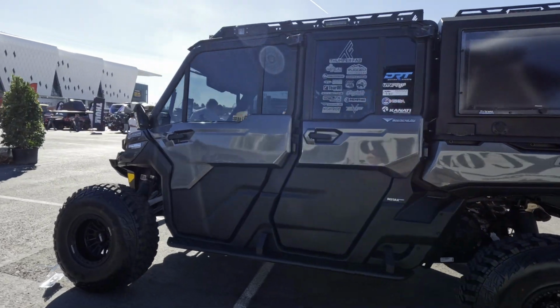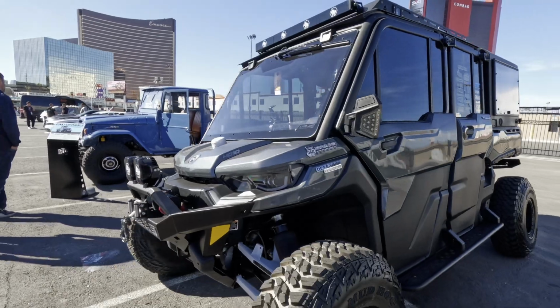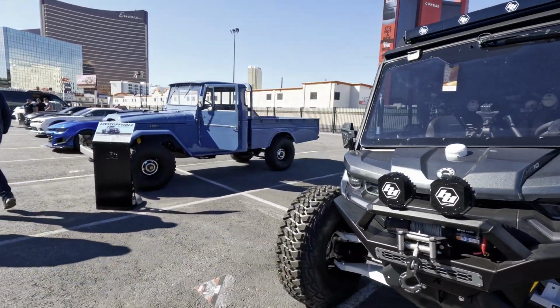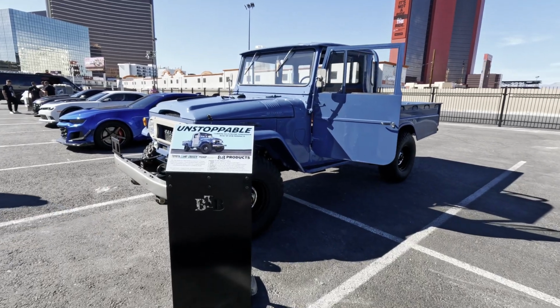And I was surprised at how many golf carts and side-by-sides I saw at the SEMA Show. I don't know if they're cool, but they're not my thing. This old Toyota, that is my thing. It's pretty cool.